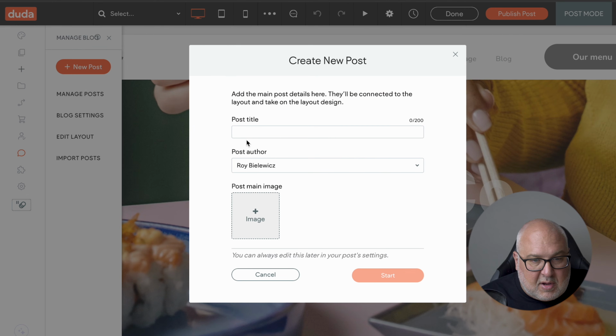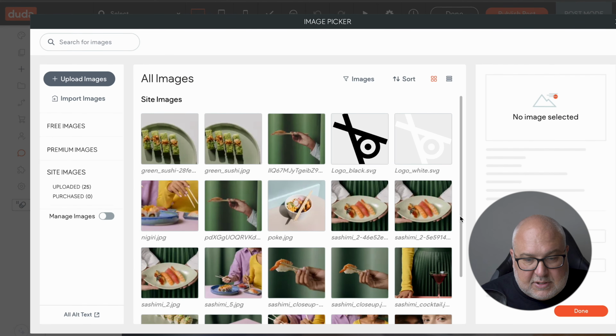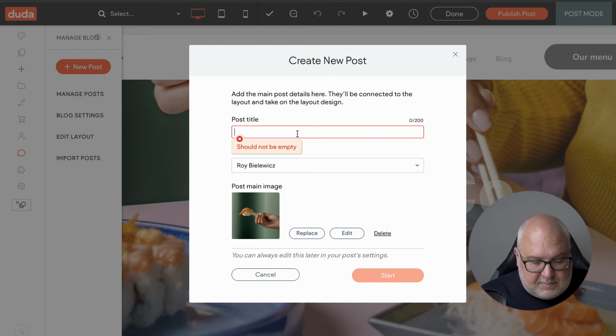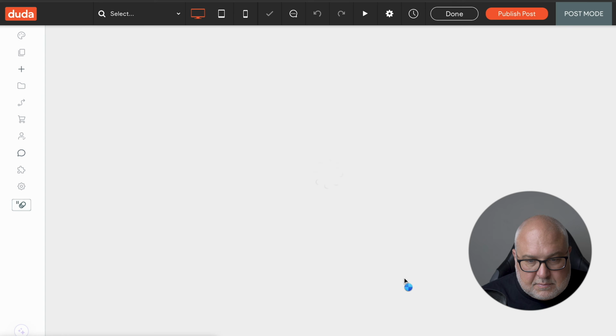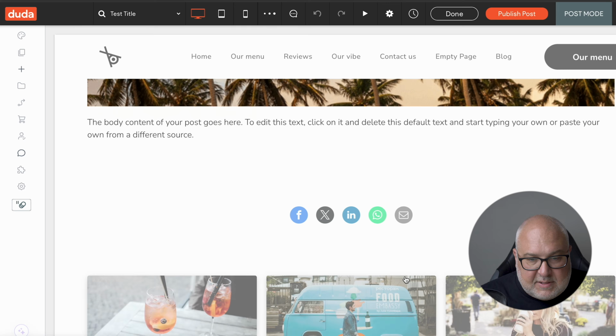If you want to add a new blog, you add your post title, choose your author. You can add authors, you choose your main image. So let's say it's this one. That's going to be the header then of the blog. Test title. And then it gives you this kind of pre-made area.